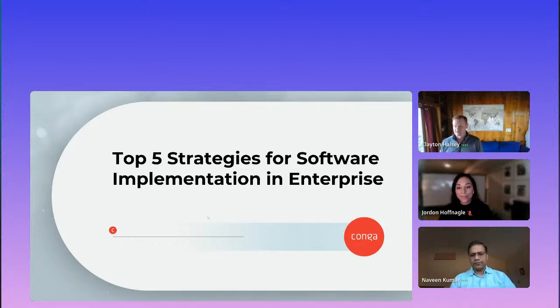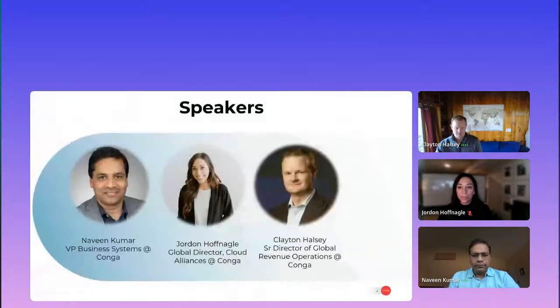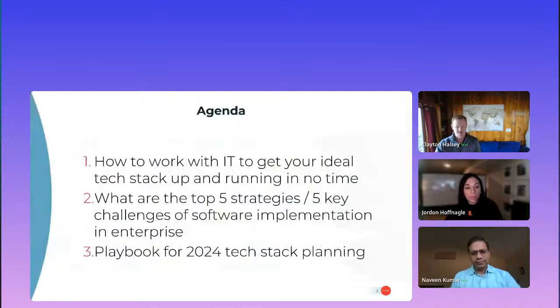So yeah, excited to be here with you guys today. Talk through top 5 strategies for software implementation in enterprise. Again, here are our lovely faces. All 3 of us are working at Conga. We've been working together for a little while, been through a number of these projects together. So hopefully we have some good insights to share with you guys today.